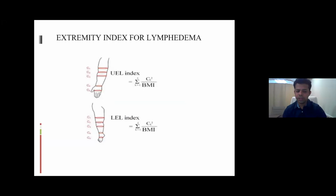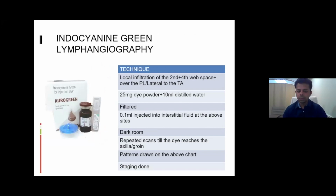Nowadays, the world over, this is being accepted as the formula to calculate the lymphedema extremity index, which is definitely a useful measure preoperatively and postoperatively. And then we do the indocyanine green lymphangiography.